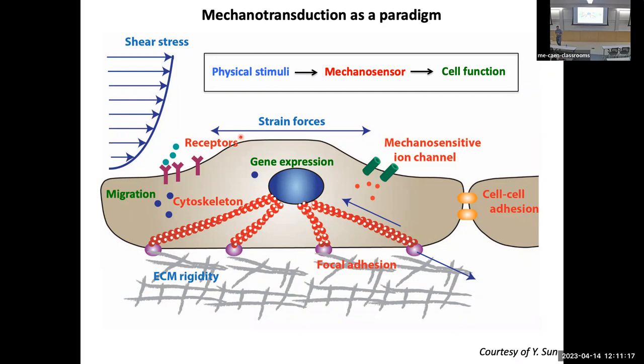There are a variety of machinery that do this. That includes mechanosensitive ion channels, which my lab studies, adhesion proteins between cells, focal adhesions that are essentially the bridge between the cell and the underlying extracellular matrix, receptors, and certainly the cell skeleton. So what is the cell skeleton? I'll get into that. And these are all the things that my lab studies.